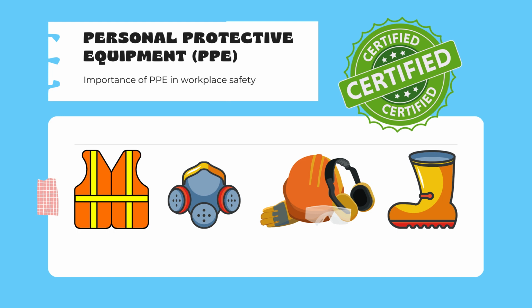Gloves protect workers' hands from cuts, abrasions, burns, and chemical exposure. Different materials and designs are used for specific applications, such as cut-resistant gloves for handling sharp objects, heat-resistant gloves for working with hot materials, and chemical-resistant gloves for handling hazardous substances.